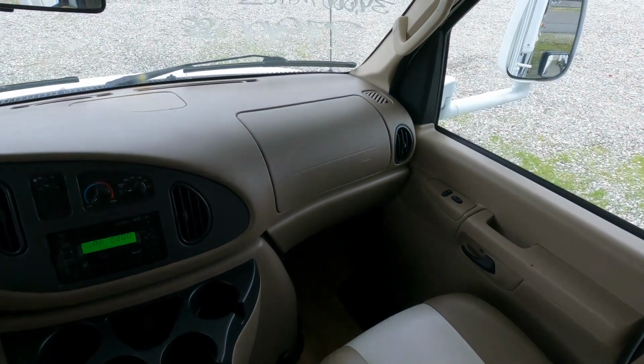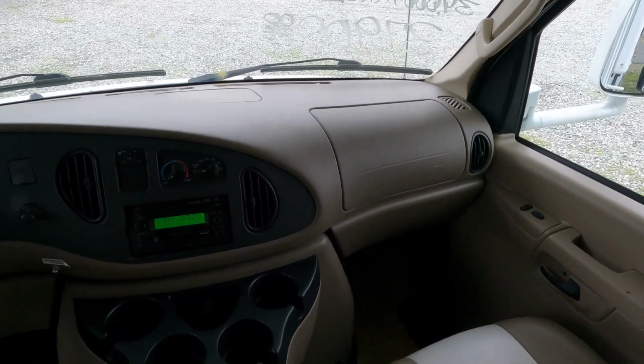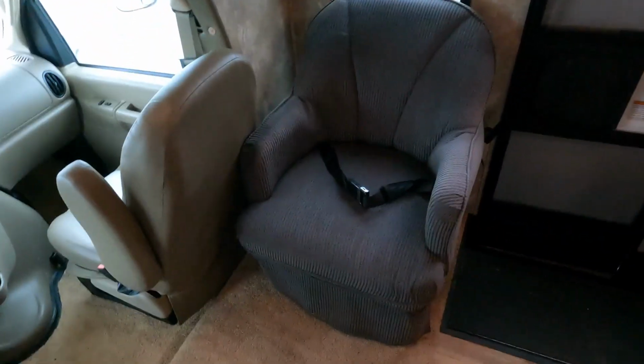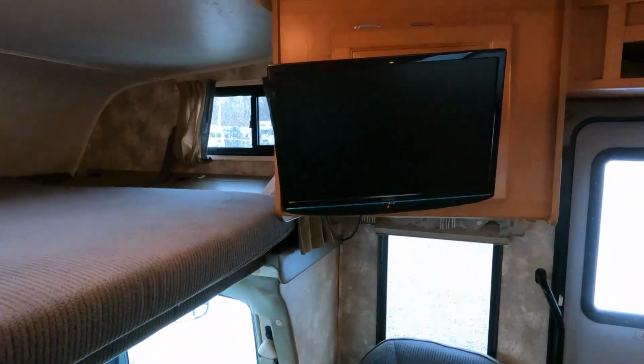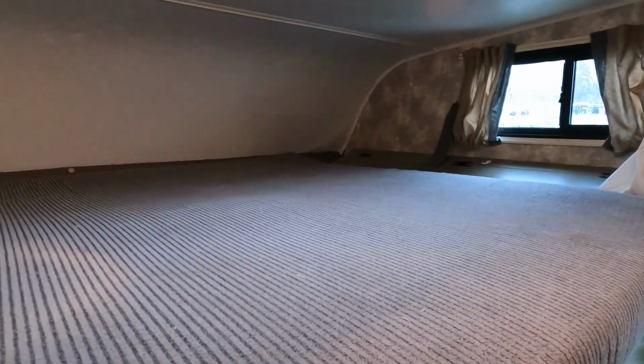Dash looks good. There's no smoke or pet odors in here. Everything pretty much looks original. I don't know if this linoleum floor is factory or not, but it looks like it was put in like it is. Got a little barrel chair right here. You got a small television up here that somebody's added. Now this is a full size.